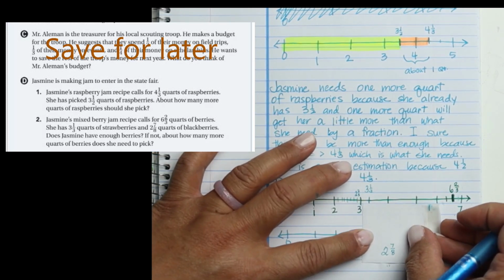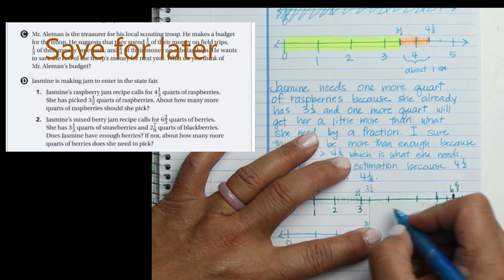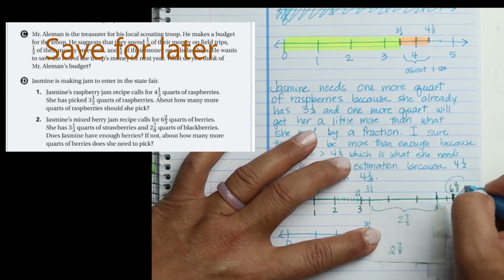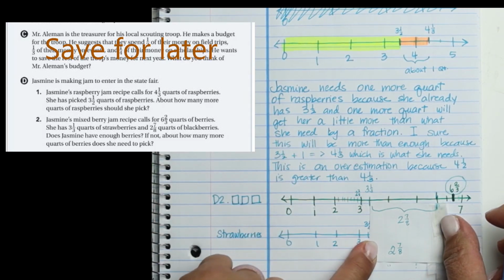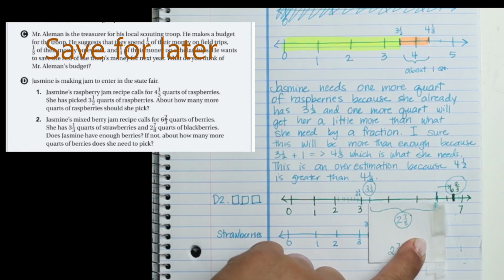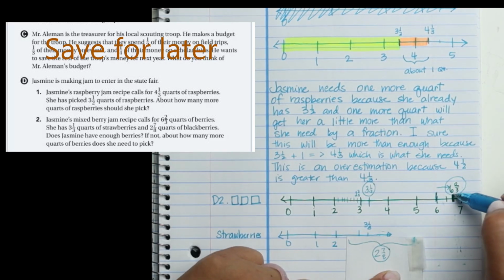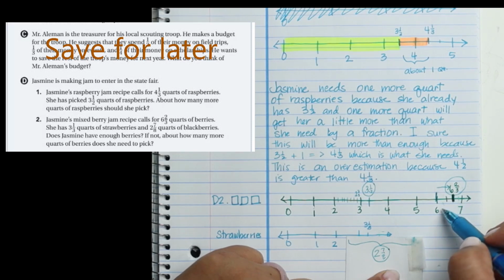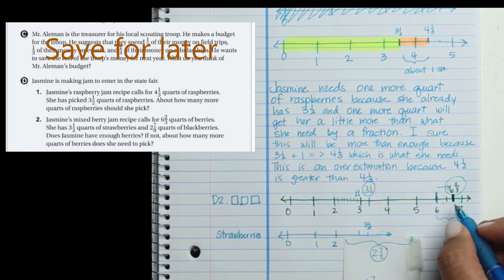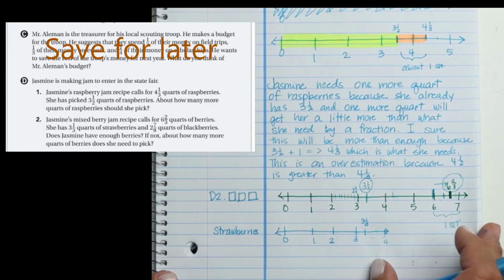So does that get us enough? This is 2 7/8, and she needs 6 2/3. So does she have enough? Is there enough to get to 6 2/3? She doesn't. So it looks like she needs maybe 1 whole quart more. I think 1 quart's easier than doing like 2/3 quart. I would say she needs 1 more quart. So I'm going to go to the other side.